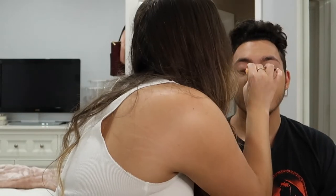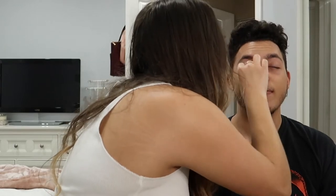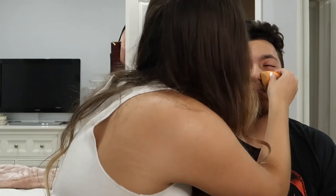So we're just going in with my favorite foundation. I forgot what it's called, I think this is the Maybelline Fit Me. You know, we love that. So I'm just applying everywhere. Again, I'm not a makeup artist, so makeup is not my forte, but I know how to do some things.